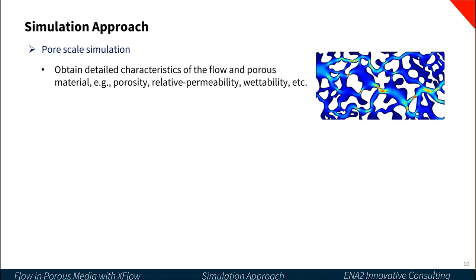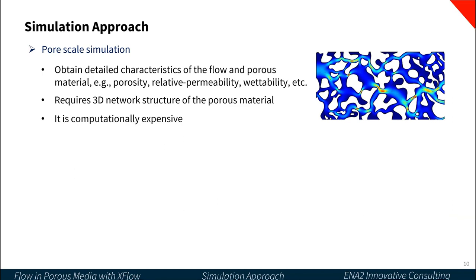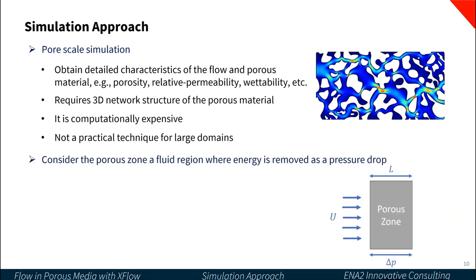We use porous scale simulation to obtain, for example, characteristics of the flow and porous material, like porosity, relative permeability, wettability, etc. It requires the 3D network structure of the porous material. It is computationally expensive because those void spaces are very fine, maybe on the order of 10 to the power of -6 or even finer. As a result, it is not a practical technique for larger domains.